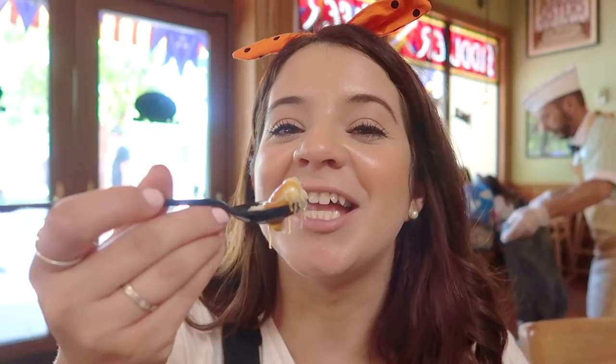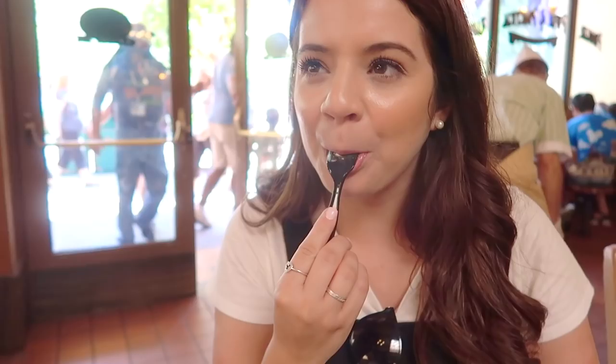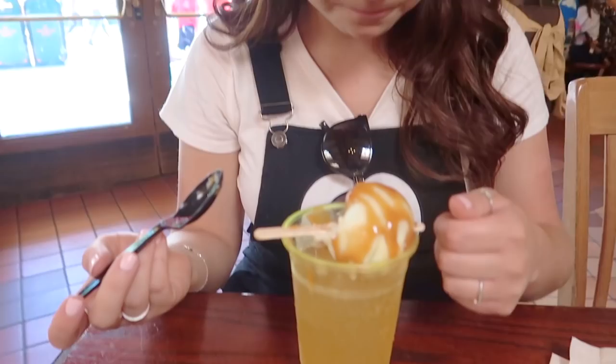Okay, this is how it's done. Oh, yes. Like it? I feel like that. You believe her? Oh, yes. Okay, so Ashley digs the sorbet with the caramel. You want to give it a little taste with the beer or the cider?